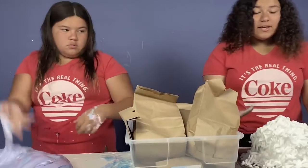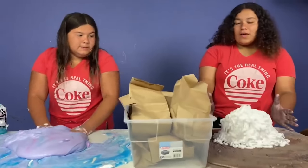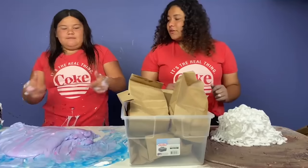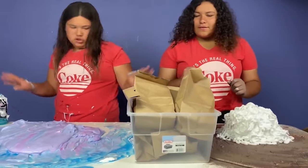Hey, stop doing that. You're making the table shake and then you're going to knock down my fluffy tower. Okay, go. Choose. Or I'm going to choose. Okay, I'll choose.